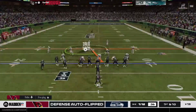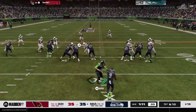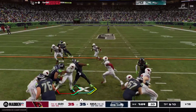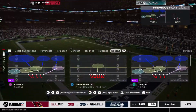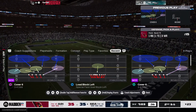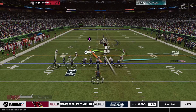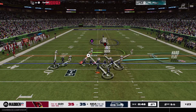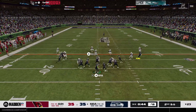Going trips left here as they get set. 1st and 10. To the ground with Walker, and they'll stop him after he picks up 4 to begin this drive. That's one of those sneaky little runs, Kate, that gets you enough yards to create some doubt in that defensive coordinator. You could stick to the ground, you could throw beyond the sticks. You really create some indecision defensively.